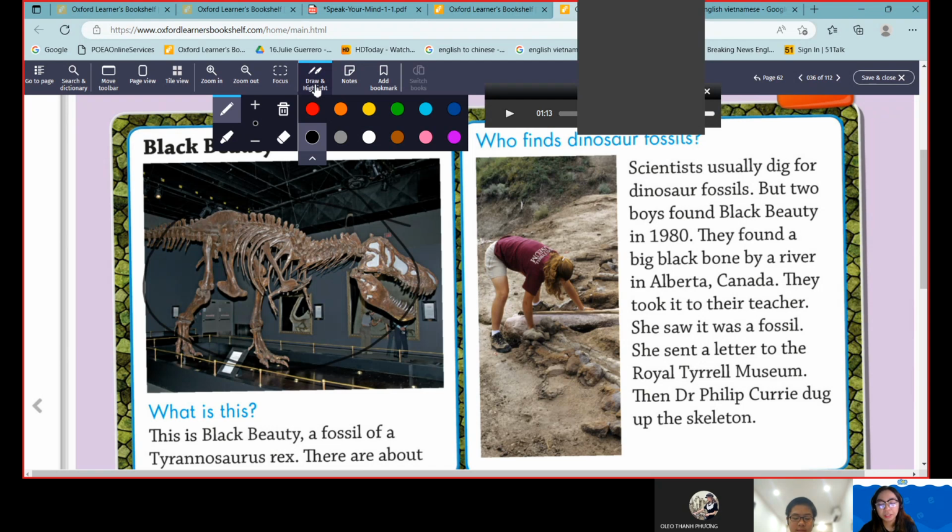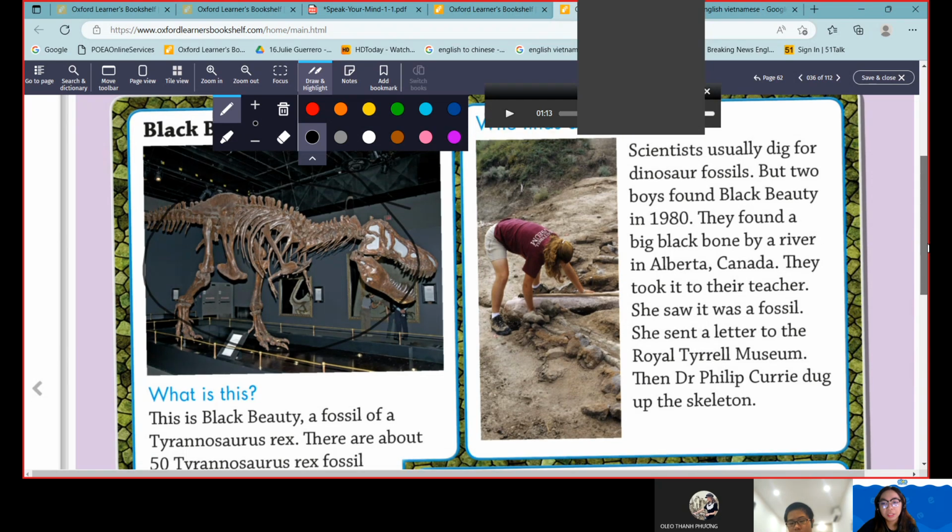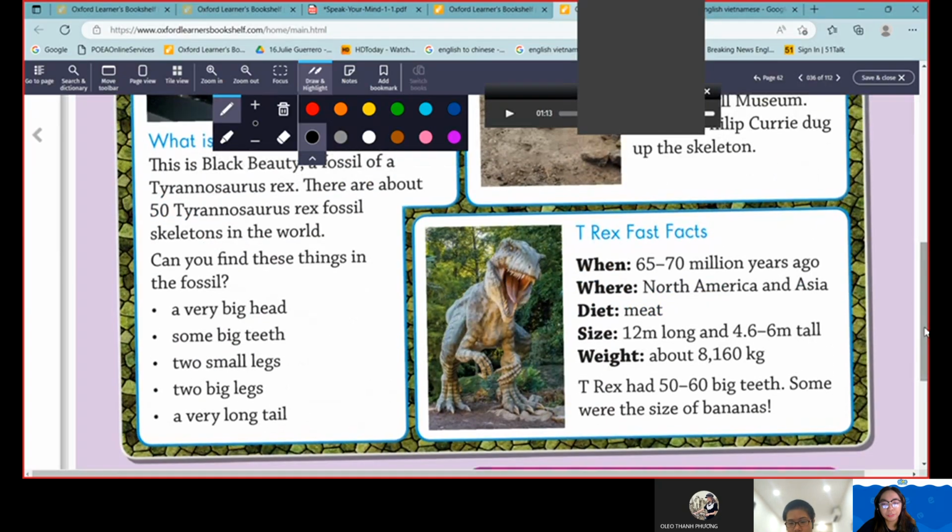I see. All right, so you don't want to be part of science. So now let's continue. Where did they find the Black Beauty fossil? They found the Black Beauty fossil by the river in Alberta, Canada. Yeah, very good. Wow. That's really, really far.